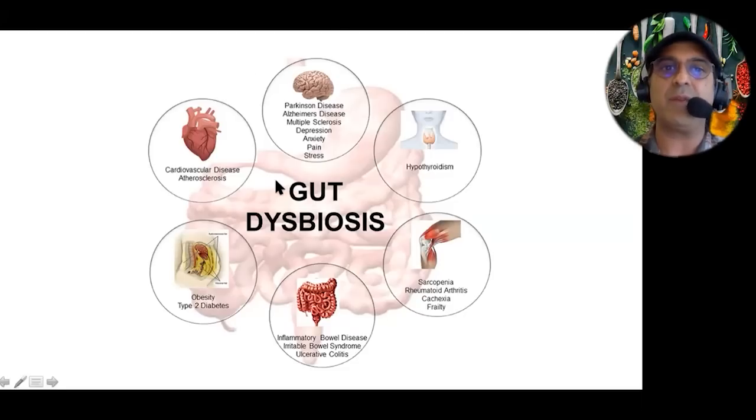And guess what? More importantly, what we're starting to see in the elderly population is more Parkinson's and Alzheimer's disease. With this gut dysbiosis now in the majority of the population, in the next decade, having some kind of Parkinson's or Alzheimer's condition is going to be devastating to our country.